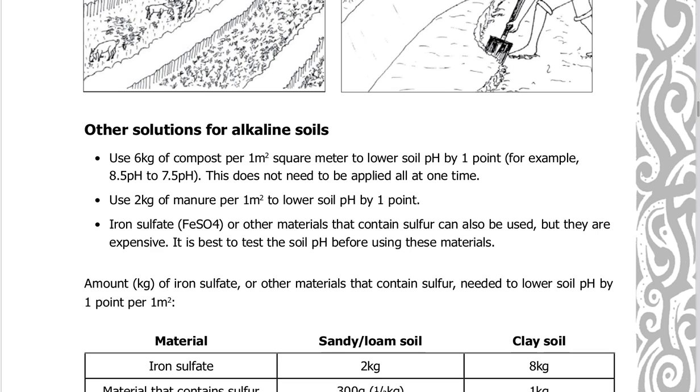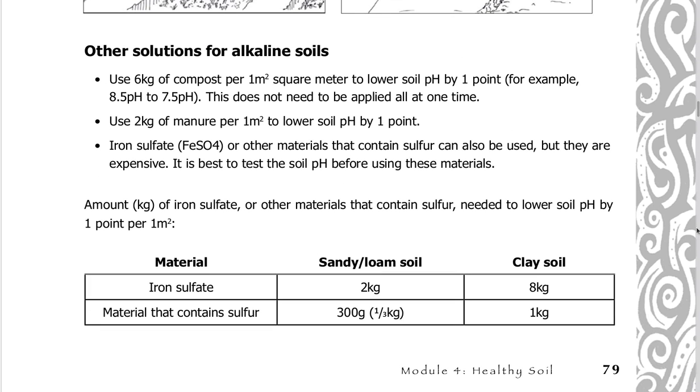Use 2 kilograms of manure per 1 square meter to lower soil pH by 1 point. Iron sulfate, FeSO4, or other materials that contain sulfur can also be used, but they are expensive. It is best to test the soil pH before using these materials.